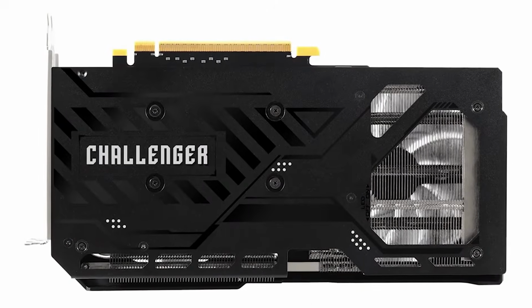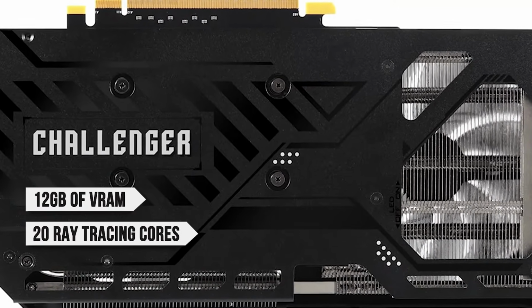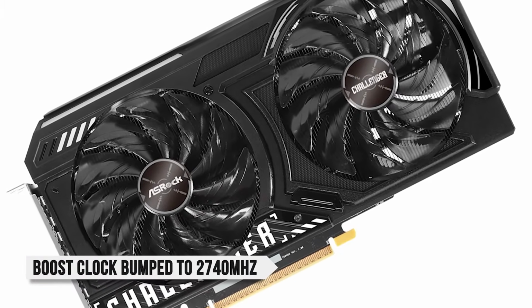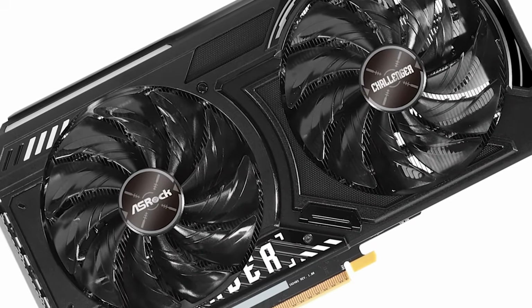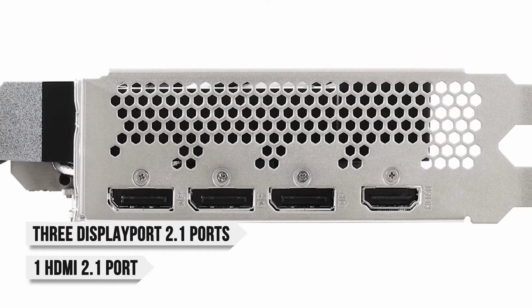Compared to the reference version of the B580, the specs here are very similar. It has the same 12GB of VRAM, 20 ray tracing cores, and 160 tensor cores. The only real difference is the boost clock bump to 2740 MHz, which translates to a 2.6% overclock. In terms of ports, you get 3 DisplayPort 2.1 ports and 1 HDMI 2.1 port.